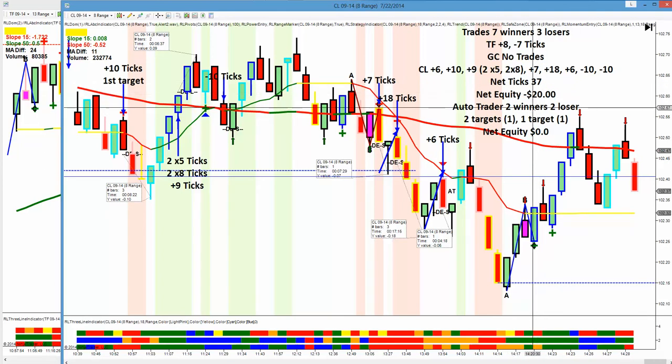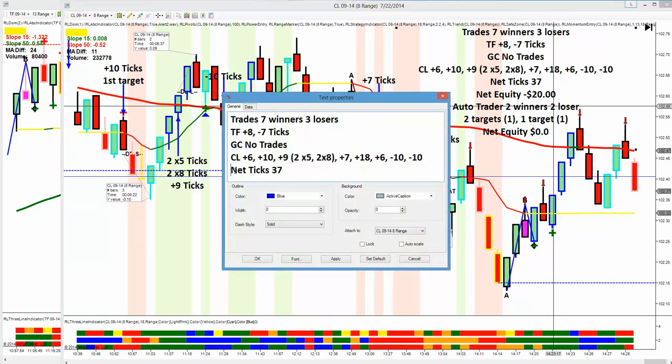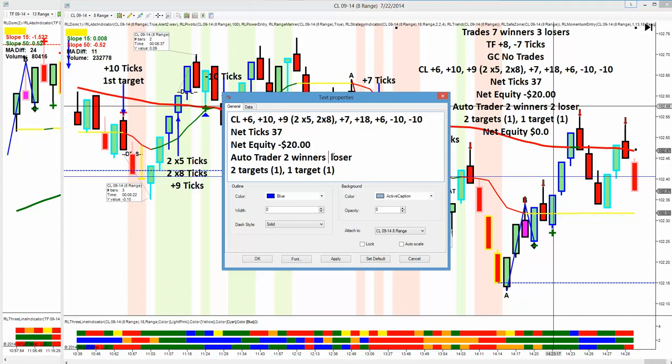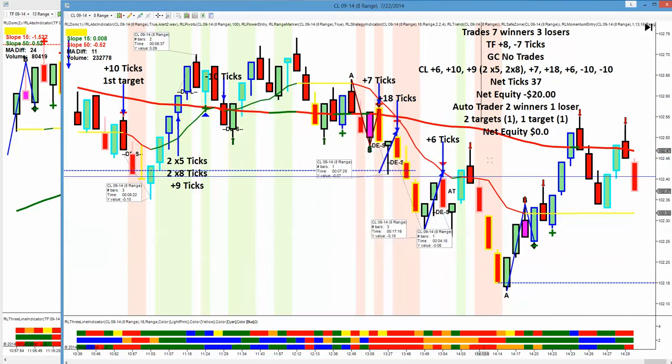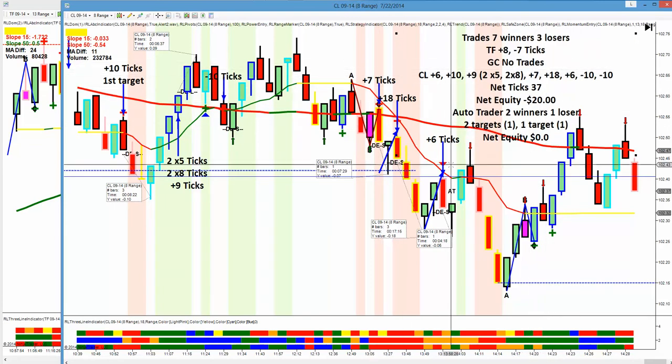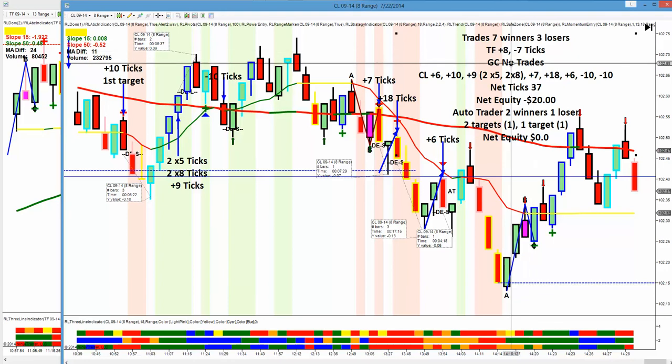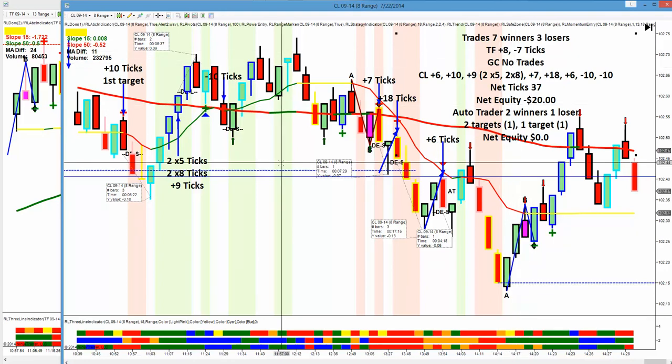The auto trader had 2 winners and 1 loser. The winners were, one was a second target win for 300 and one was a first target win for 100. So it balanced out. So net equity was 0. So it wasn't an easy day, but we hung in there, made $500 back on our last 3 trades, basically to break even. Now we did wind up with about $100 in commissions, and like I said, it was not a cake day today.